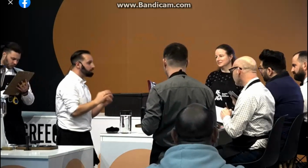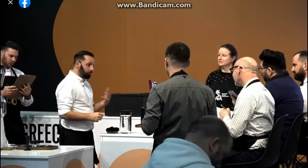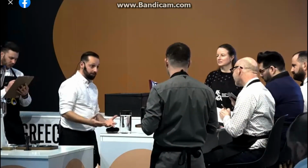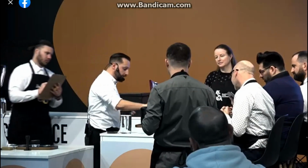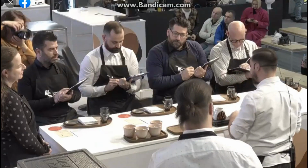SCOBY is a symbiotic colony of bacteria and yeast. It creates acidity and complexity. Then I let it work for 7 days, and then I filtered it. The boosted flavors from the cascara give the tropical character that I want. 50 grams of this will generate the flavors of peach and lychee.